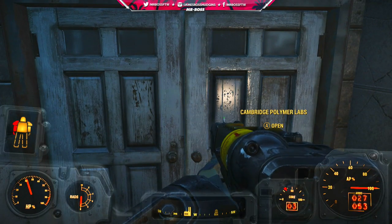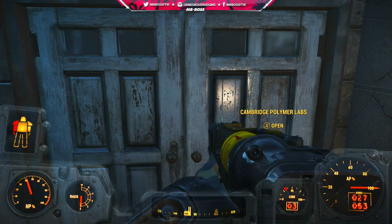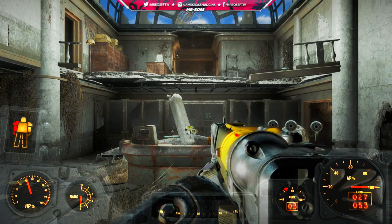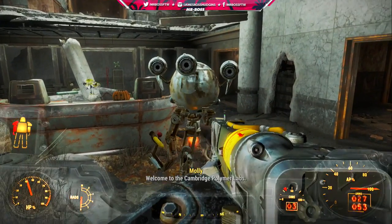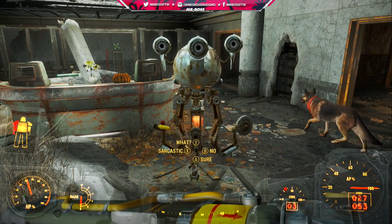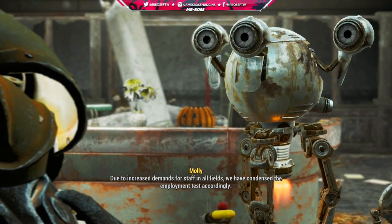Alright, so you need to look for Cambridge Polymer Labs. It's located just south of the Cambridge Police Station, where you'll meet Dance with the Brotherhood of Steel, and when you walk inside, you'll be greeted by a robot or a Mr. Handy named Molly. Now, Molly is interested in kind of bringing you through this test that they want to do on you. Whatever they were doing in this lab, Molly still thinks they are doing that on you.